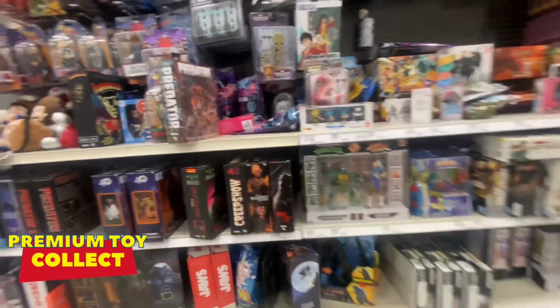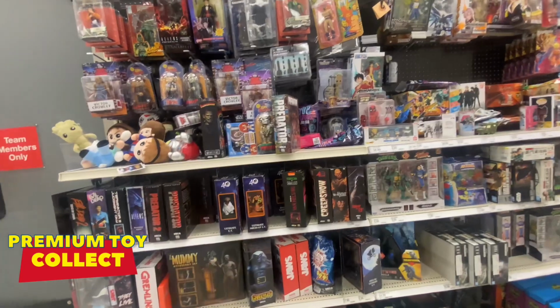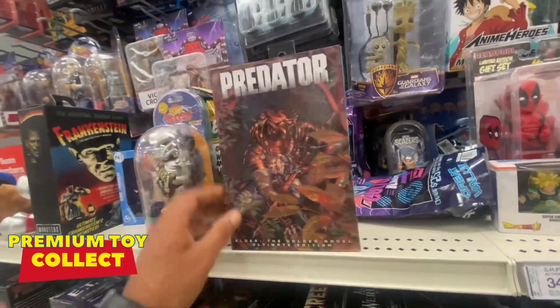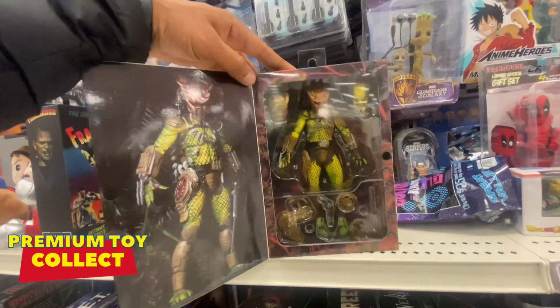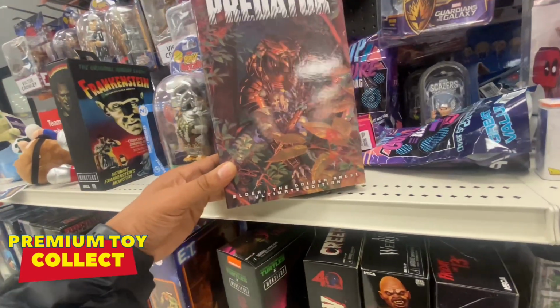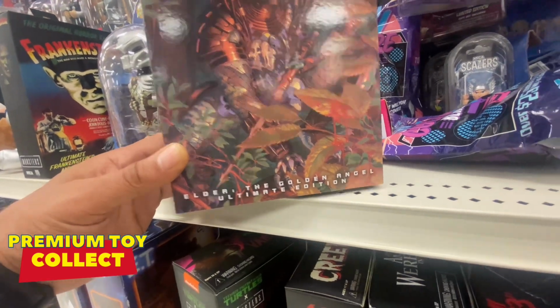And let's see if we got anything new on the Neca side. If we don't do anything else, we're going to get some Neca. But if we don't see anything on Neca, we just don't see anything on Neca. Might see some Gundam. But you know, I got to start getting my Predator game up. Elder. It's the Elder. The Golden Angel Ultimate Edition.